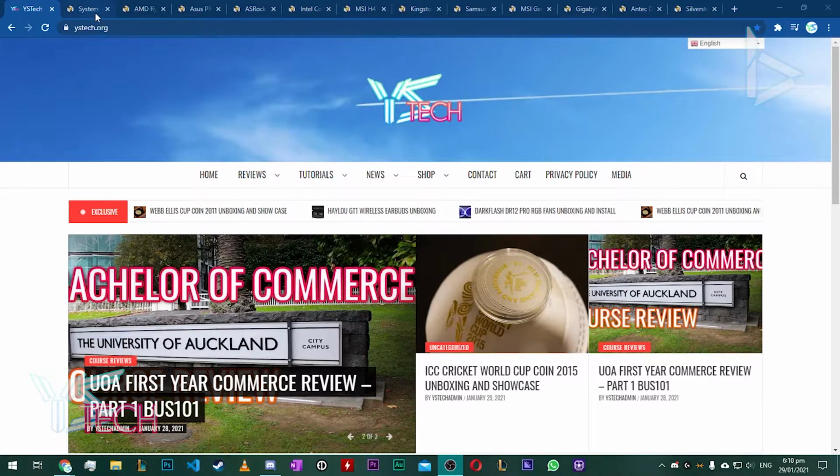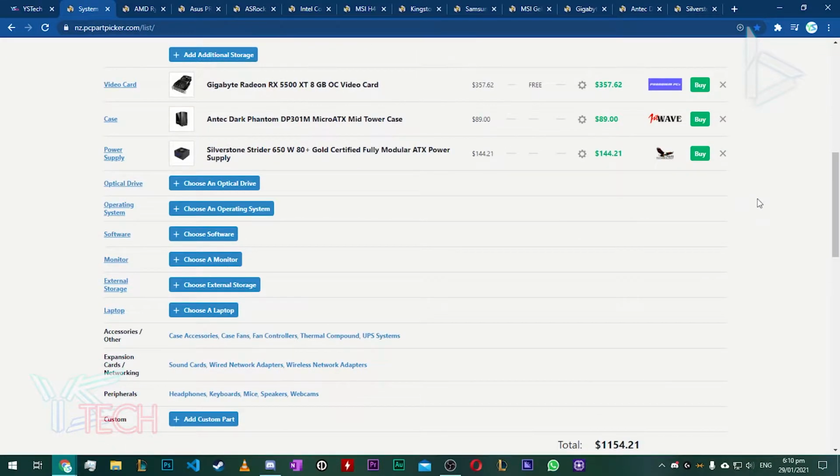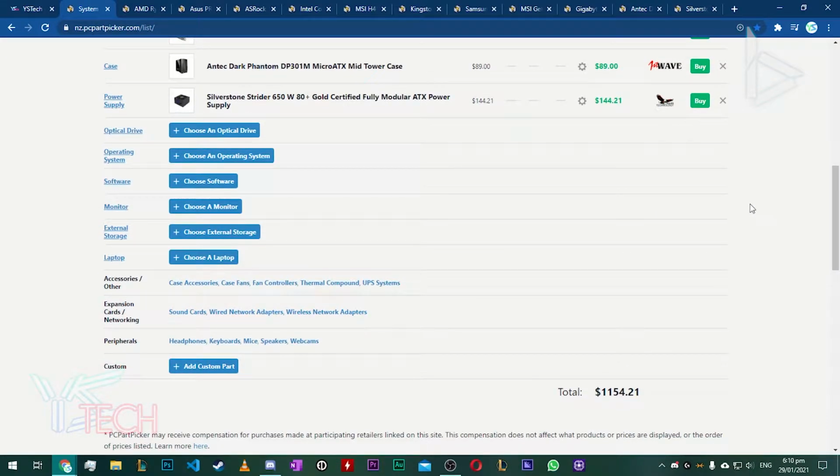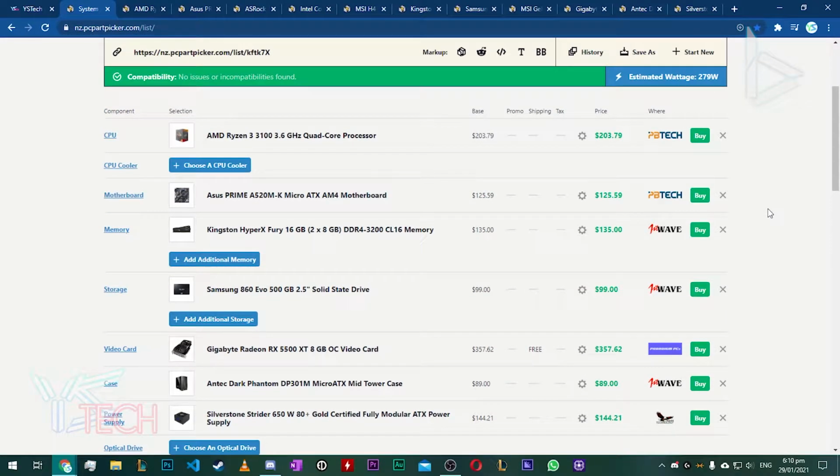So let's get straight into it. First of all, this build has two parts you can go down. You can go down the Intel one, or you can go down the AMD one. I'll talk about the upsides and downsides to both. The AMD one comes to $1,154, and the Intel one comes to about $1,131. So let's head over to the CPU.